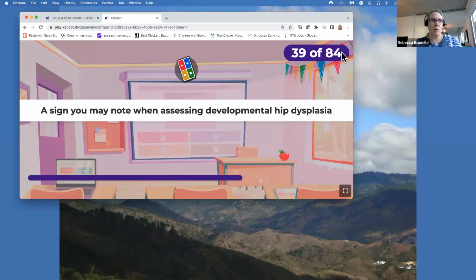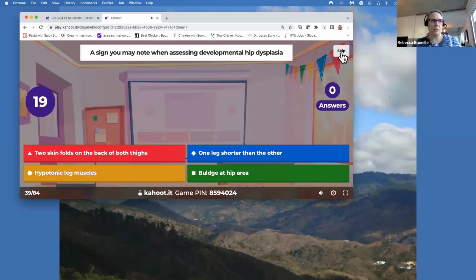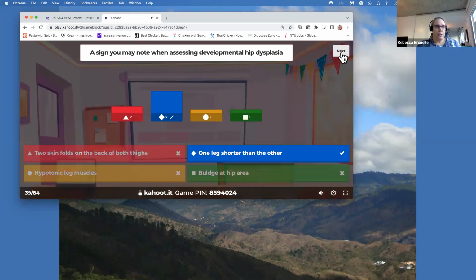A sign you might note when assessing developmental hip dysplasia: two skin folds on the back of both thighs, hypotonic leg muscles, one leg shorter than the other, or bulging at the hip area. So good job. It's normal to have the two skin folds, but if they're unequal, that's something that you're worried about. And the answer is the one leg shorter than the other.